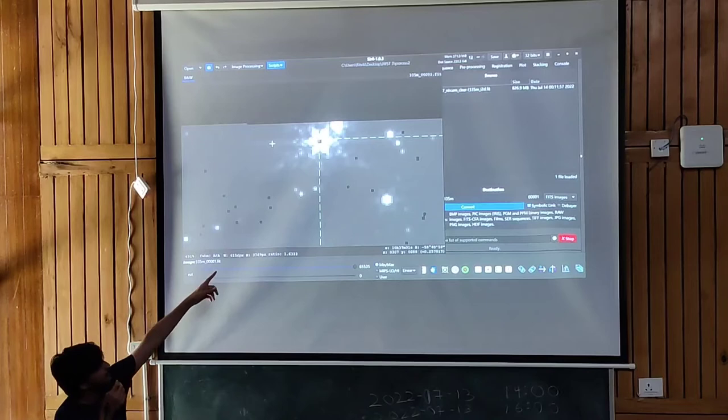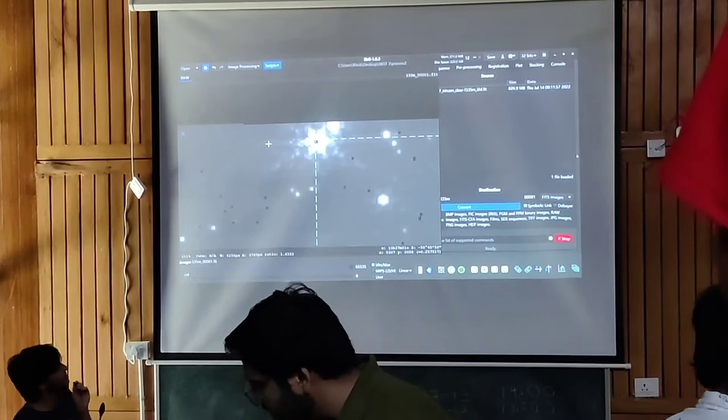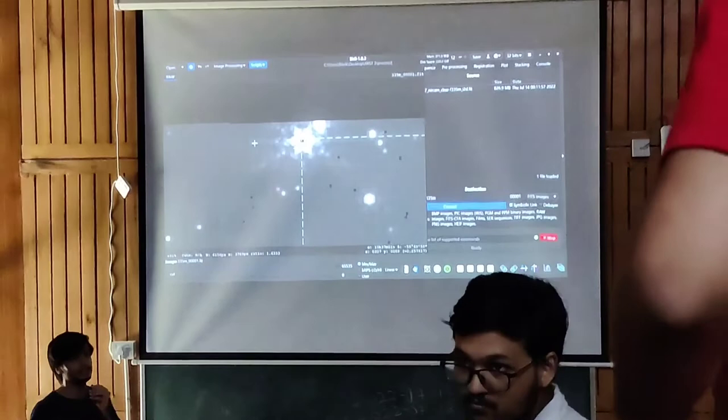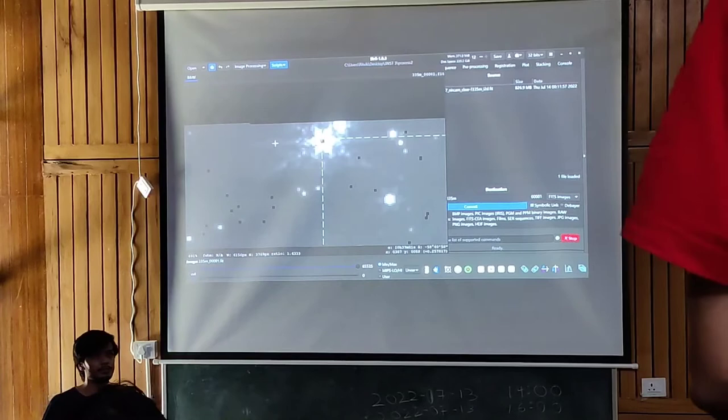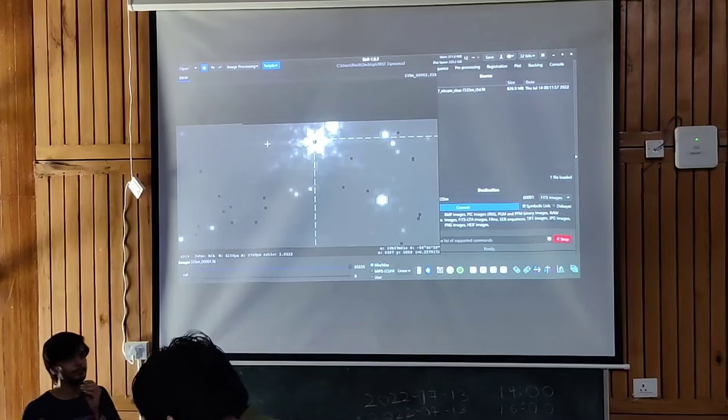Why is it at the center of the star? I'm not sure about that. I tried to look at different images, and I found it in all of them, but I couldn't find the exact reason. I suppose this kind of thing is there in any image, not only astronomical images. Pixels are missed out in our normal phone images or DSLR images as well. We'll try to help you out, but I don't know the exact answer.